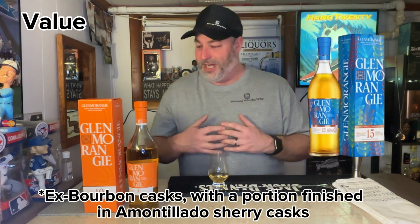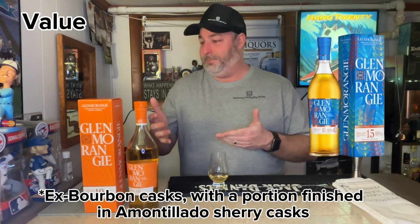We were just at a show, Whiskey Wonderland, a week ago. Tried the 15-year-old Glenmorangie. It was fabulous as well. I can't exactly remember the cask or whatever finish it was, but I'll put a picture of it up here and maybe put some notes down below. But yeah, good brand, good value, and if you're getting into whiskey, this is a great place for someone to start. And I'll leave you with that.